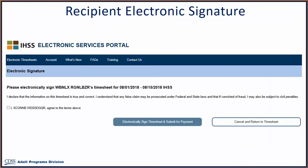Once you select the Approve Timesheet button on the Provider Timesheets Timesheet Review screen, you will be taken to the electronic signature screen where you can electronically sign the timesheet. If you are not sure the hours submitted by your provider are true and correct, you may select the Cancel and Return to Timesheet button to double-check the hours you're about to approve.